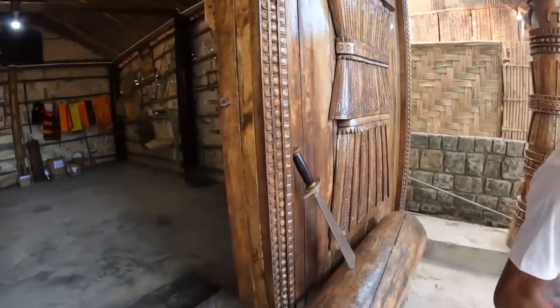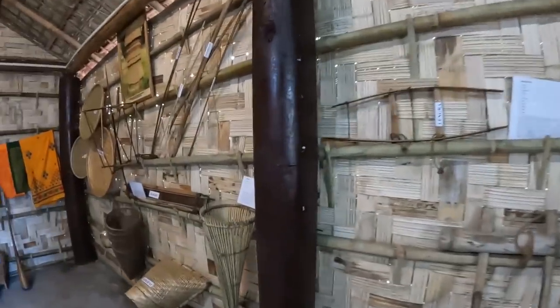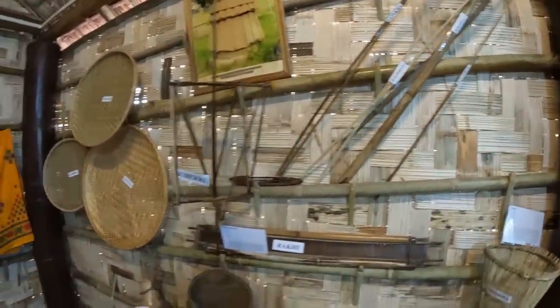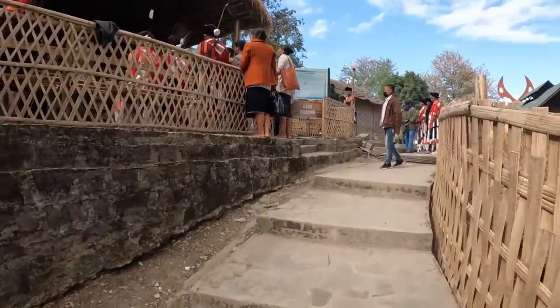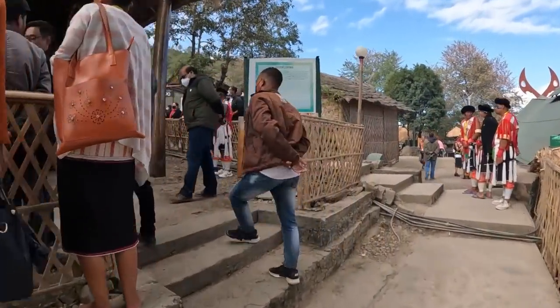So they use shields and swords, guys. So these are all their equipment that they use. Okay, so this is the Garo Morung tribe.